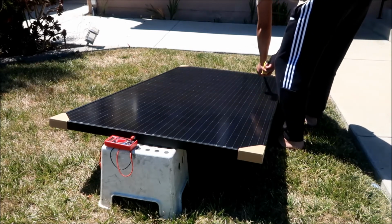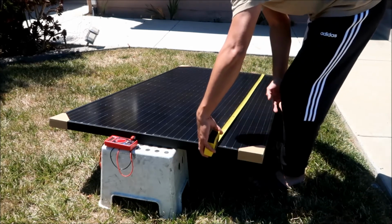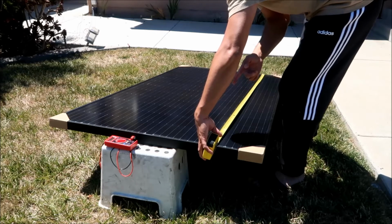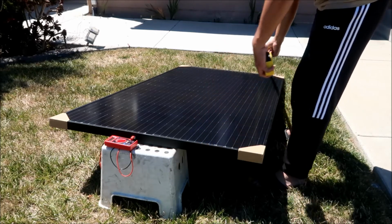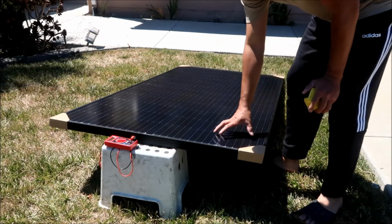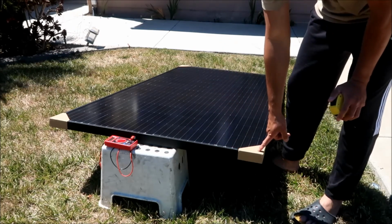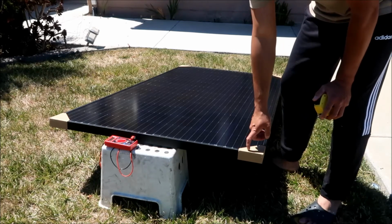But that's okay, all the panels are the same size. It doesn't really matter. It's 39 wide and 78 long. It actually said 77, so these are an inch longer than that, which is probably why it makes a little extra power. It's a little bit longer. They probably put the cells in a closer configuration. Oh, you know what I realized? It's shaded. We should check the voltage on the one that's not shaded.